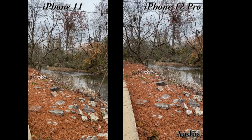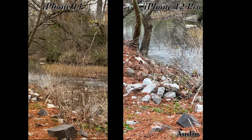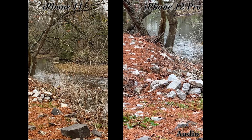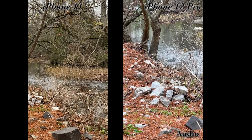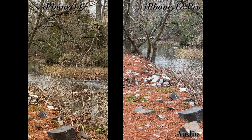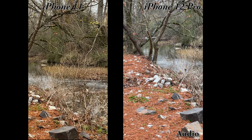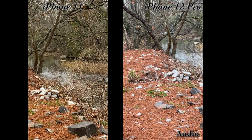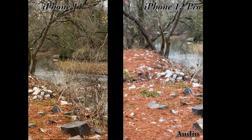6x zoom on the iPhone 12 Pro. It's 3x zoom on the iPhone 11, which is all it will do. So we'll bring back the iPhone 12 Pro a little bit. There's 3x zoom on both. I like it on the iPhone 12 Pro much better. Seems clearer too looking at the screens. Zoom back out.